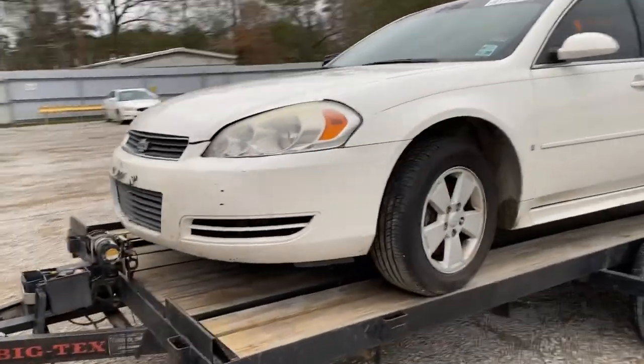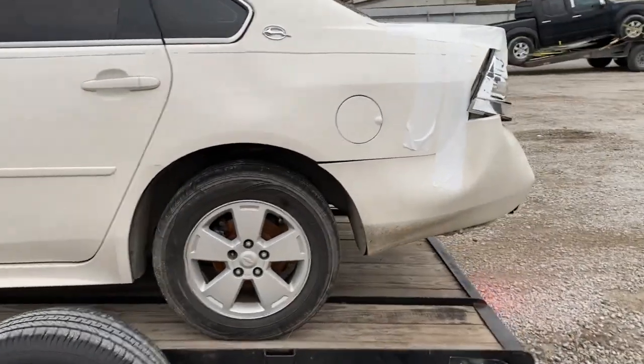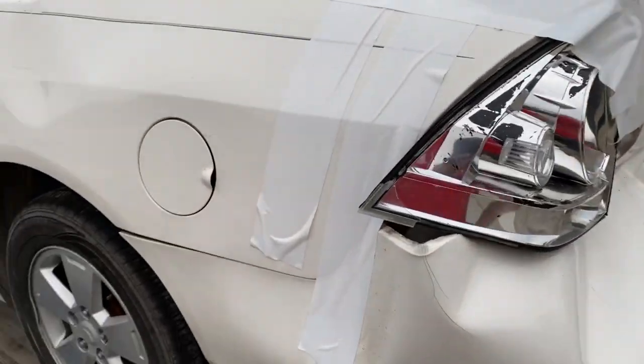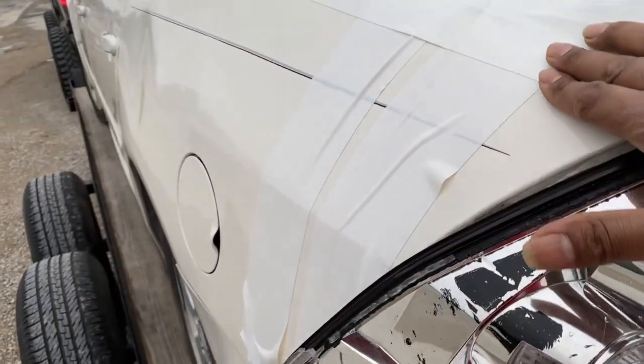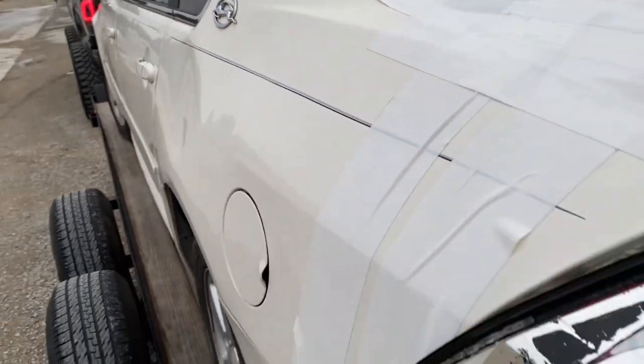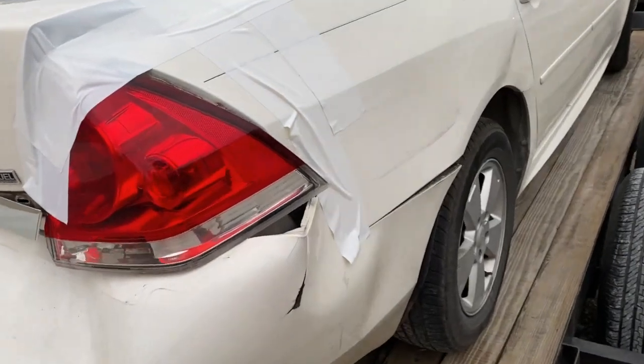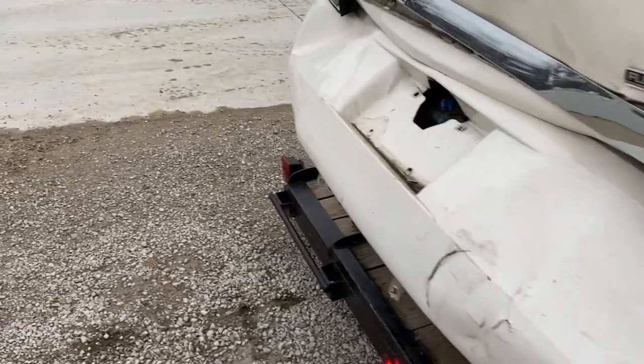Yep. All right, let's check her out. 09 Impala. She was hitting the back. Ain't too bad right here. I see the body line a little off. Bring that to the frame shop. Trunk smashed in. Yeah, basically just the back half. Get all of that reworked.